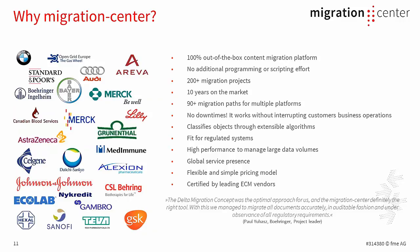We've done over 200 migration projects. Again, I said 10 years on the market; we're going into our 11th year. Migration Center was born from a project, actually, a Decommissioning project. And it is the most mature path that we have, for any migrations to any Decommissioning solutions. I mentioned before there's no downtime, so your businesses can continue to work, and you can run your migrations, and it doesn't take them out of their everyday work.